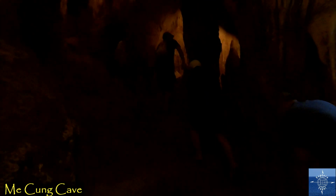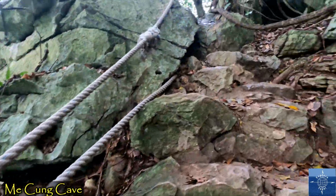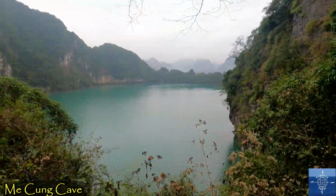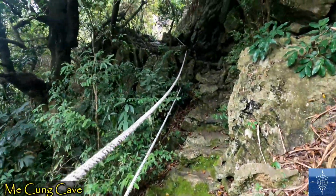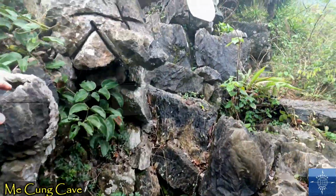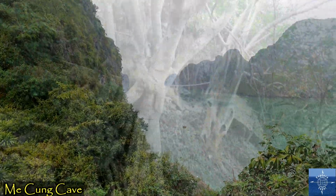Continuing up and out through another tight squeeze. Back into the daylight. And a pretty good view. The trail kept going up to a point with another beautiful vantage.